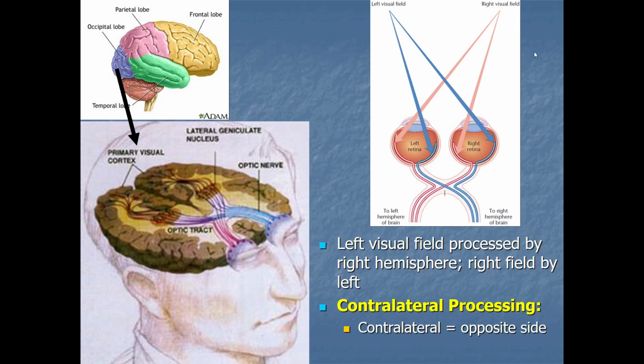Anything you're seeing off to your right, if there's a picture of a car over there, if you're seeing something flash by real quick, a tiger's approaching you, that information, just based on the angle where it hits the retina and where those wires go, you can see it will always end up on the left hemisphere of the brain.